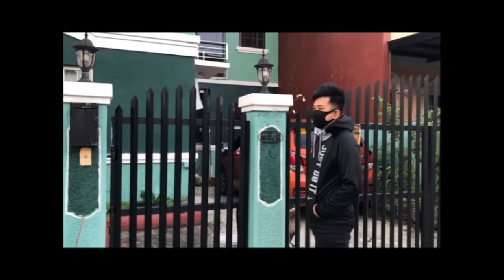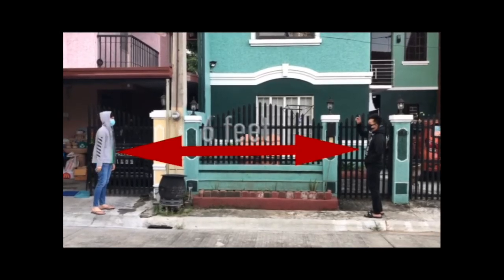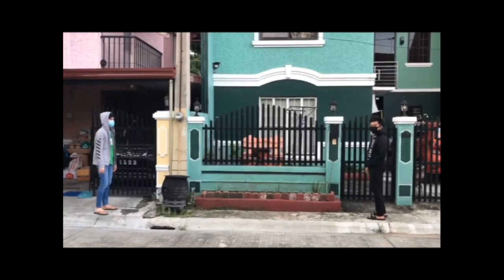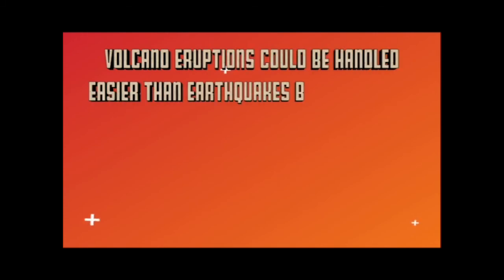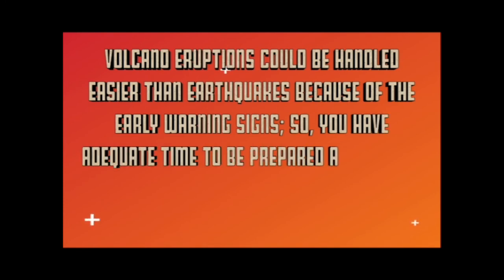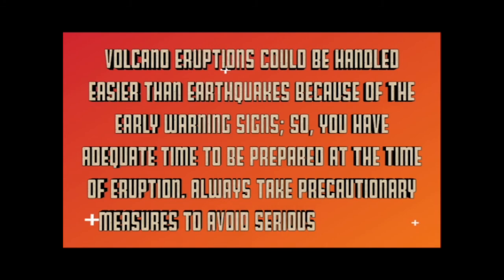When you check on neighbors and friends, be sure to follow social distancing recommendations by staying at least 6 feet, about 2 arms length, from others, to protect yourself and others from virus transmission. Remember, volcanic eruptions can be handled more easily than earthquakes because there are early signs before the actual eruption, so you are already prepared at the time of the eruption. Always take precautionary measures in order to avoid serious problems.